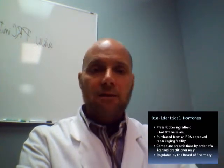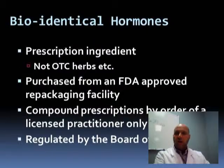So let's take a look at the bioidentical hormones. It is a prescription ingredient. It's not over the counter, such as herbs. It's purchased from an FDA-approved repackaging facility, in bulk, from an FDA repackaging facility. The pharmacists get it from there.